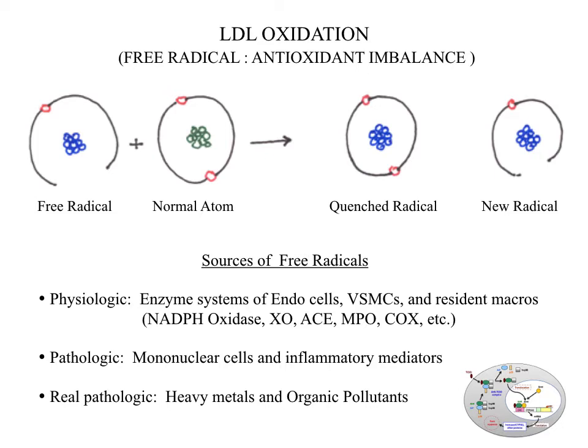Well, enzyme systems of endothelial cells, vascular smooth muscle cells, and resident macrophages, NADPH oxidase, xanthine oxidase, ACE, myeloperoxidase, cyclooxygenase, etc. They will generate free radicals and dump them across the cell membrane into the interstitial space where the LDL is trapped on proteoglycan, and that will oxidize the LDL, which can no longer escape back into circulation. So if we get this oxidative stress, we get some endothelial activation, and then mononuclear cells will come in to investigate what they think is legitimate infection, and they will upregulate and generate free radicals and inflammatory mediators.